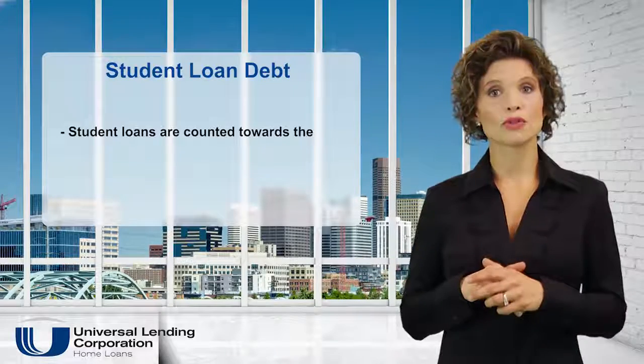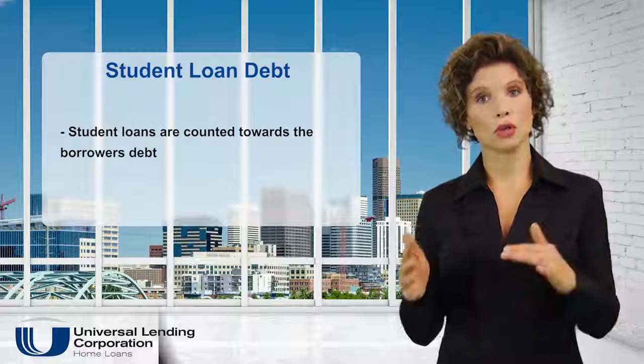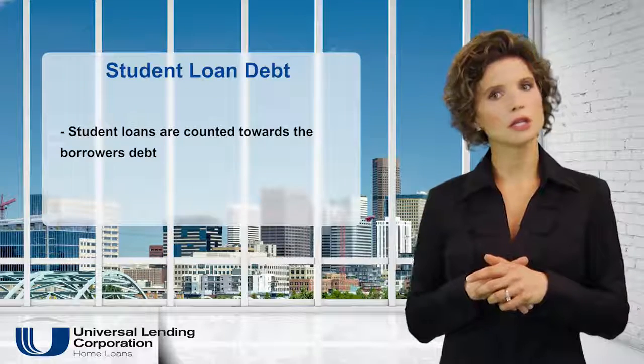However, in September, that changed with FHA. We now have to count the student loan against the borrower's debts. So that has affected some things as far as qualifying goes. It's just a good thing to keep in mind.